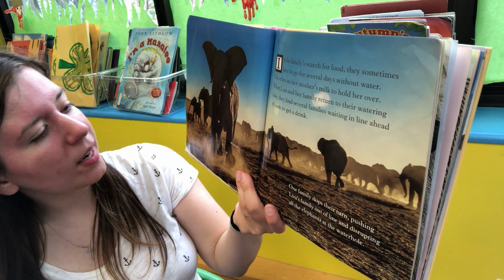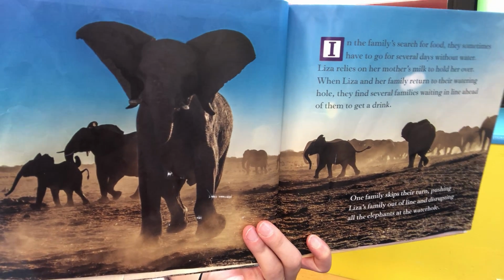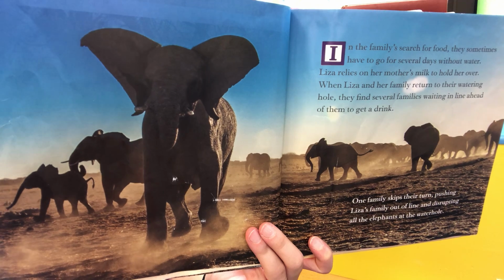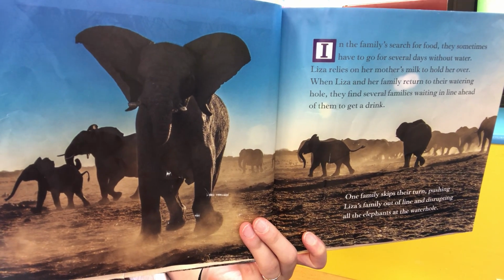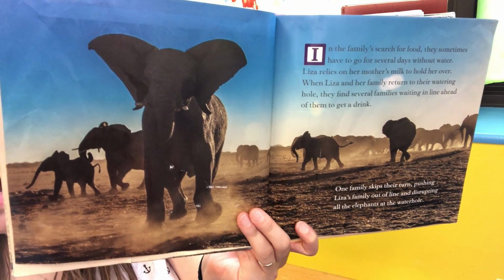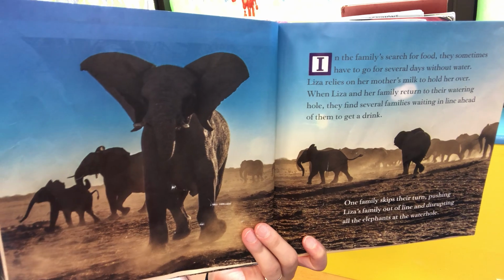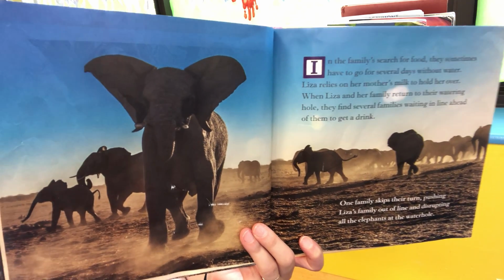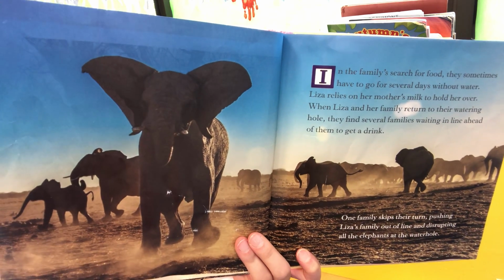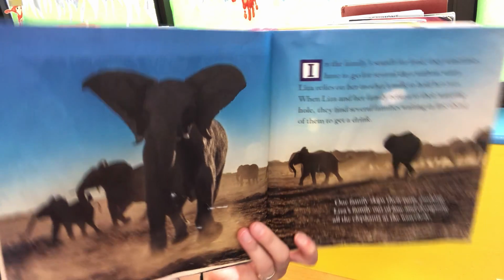But then they return, and look how many elephants are waiting to get water. So many elephants have to wait their turn to get water. So let's see what happens next. I wonder, did Liza's family find food? I wonder what food they found. And I wonder if they're going to continue looking for food tomorrow. Let's see.